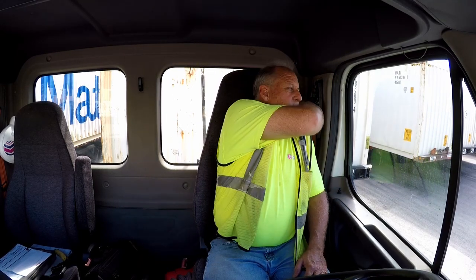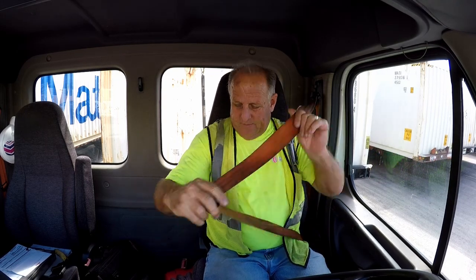Into that limp mode where it derates itself. I wasn't really excited to come to work today. I also knew that deck plate needed to be looked at, so I came in, pre-tripped the truck, and then took it right to the mechanic shop. When I started up the truck, the stop engine light came on. I go, oh, okay, this is going to be a good day.